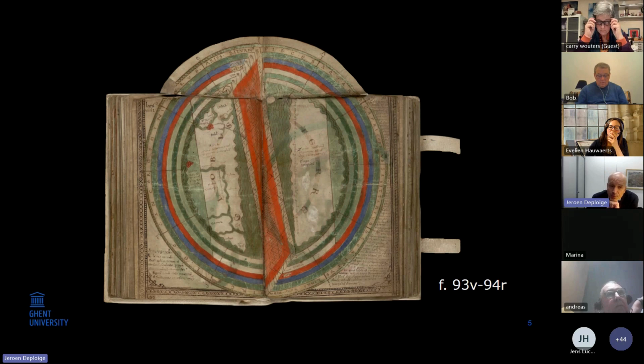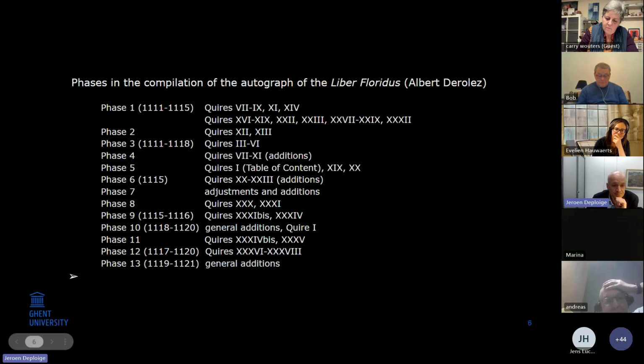related to the manuscript. It is important to know, I think, that Lambert, a secular canon associated to the chapter of Our Lady in St-Omer, must have written this autograph between approximately 1111 and 1121. We can derive this from the earliest and most recent datable facts described in it.